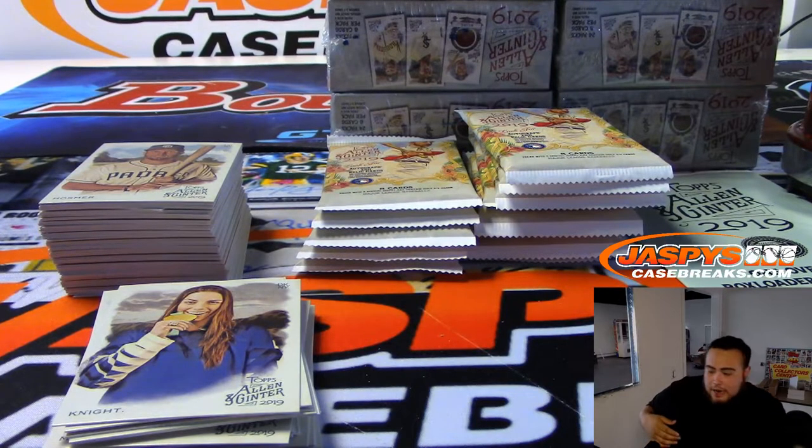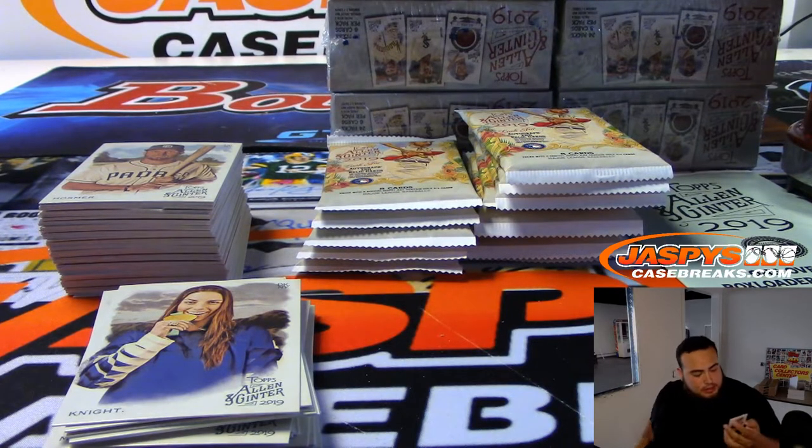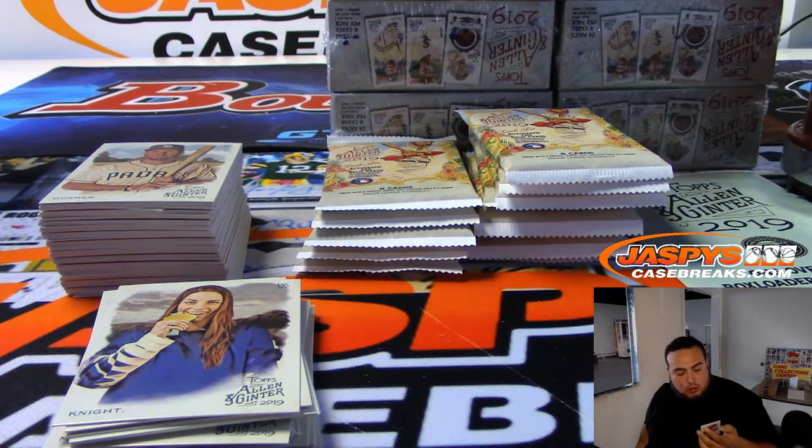Yes, I think behind the rip card, it tells you. There could be a red mini autograph, exclusive mini parallel, mini wood parallel, mini metal, or a one-of-a-kind sketch card.